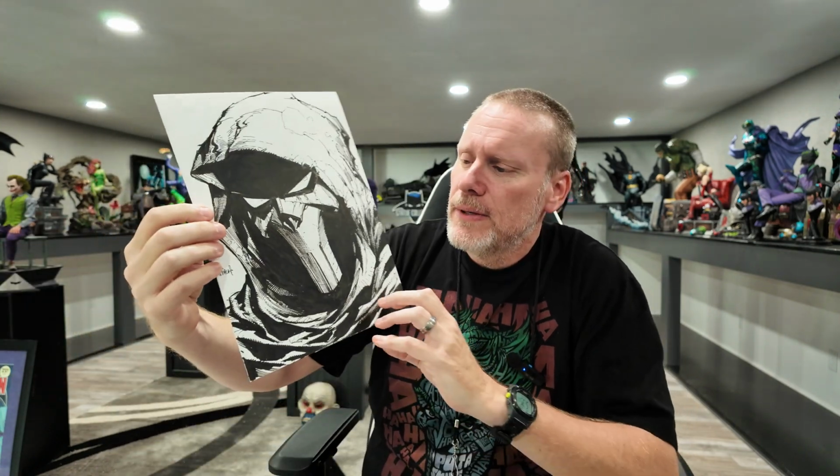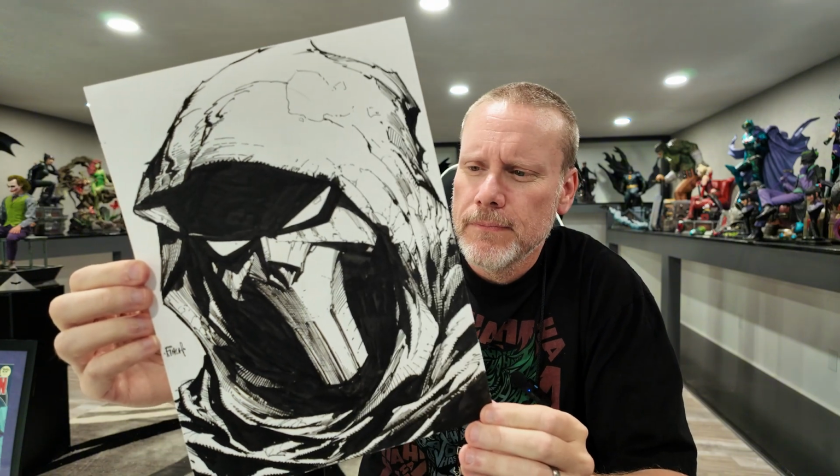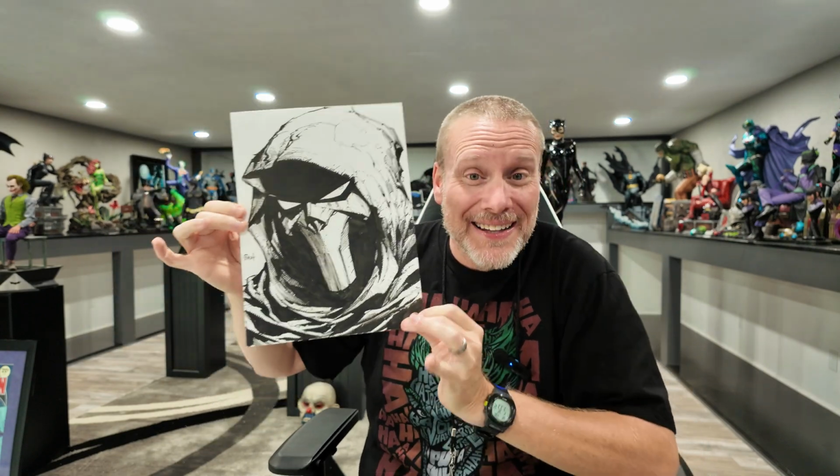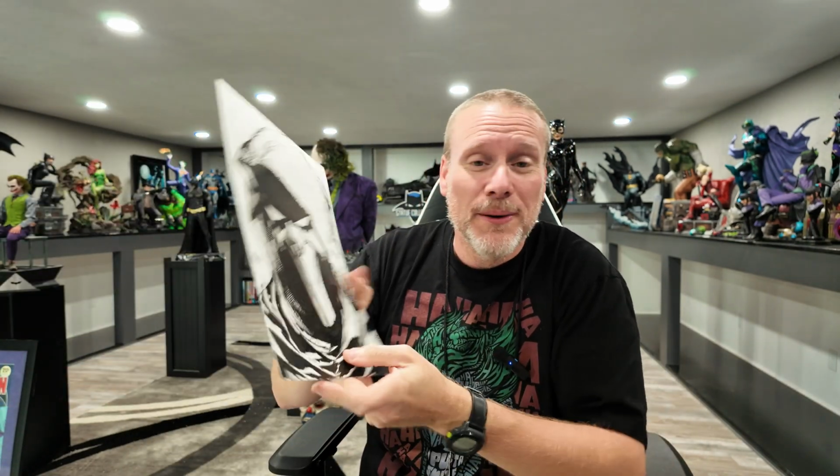I asked if he would do it in the more modern, you know, Clay Mann style, that modern look of her. But look at that. Look at that. It's so freaking good. I just love it. I love it, love it, love it. Okay, so anyway, 2 David Finches. Can't wait to frame it and add it to my Finch wall. It's going to be incredible.